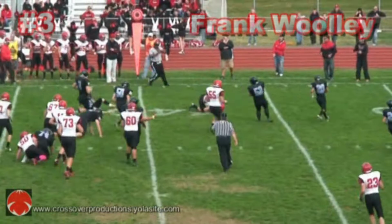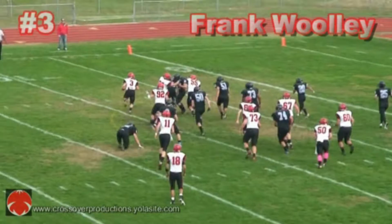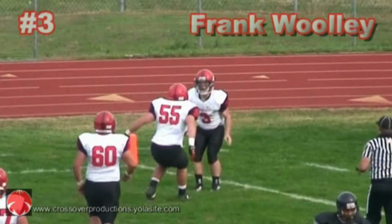He's in the shotgun. Craver on the right wing. There's a receiver split out to the left. Birch. It's Woolley. Woolley pushes away one tackler, and he has the whole left side of the field to himself. Woolley's in for the touchdown from 9 yards out.